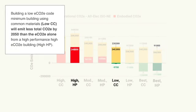So here's again that building that I was just raving about, the easy to do zero embodied carbon building. It has the same kind of result: in its code compliant form, not its energy efficient form, over that 50-year life cycle, it hasn't emitted as much as making the high performance version of that building with high emitting materials. So it's again just seeing the impact that you can have, and that impact lasts on the scale of the next 30 years.